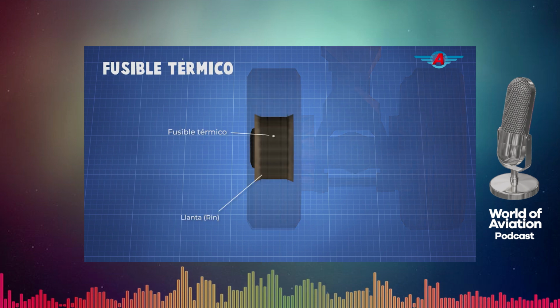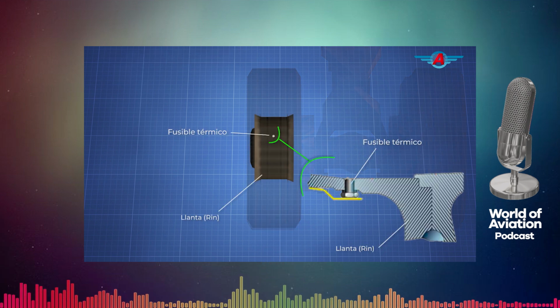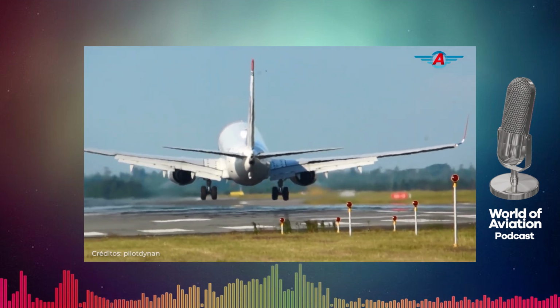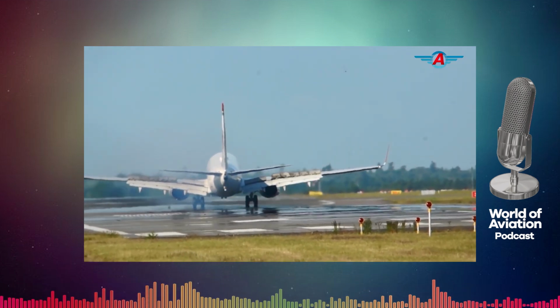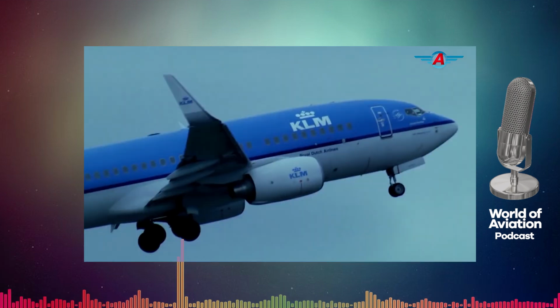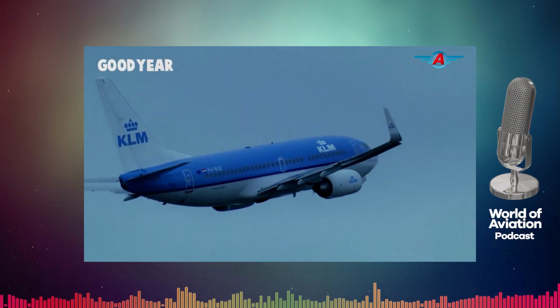Gotcha, precisely. Okay, let's shift gears a bit and talk about something else I found really intriguing. Why are aircraft tires inflated with nitrogen instead of just regular compressed air like in our cars? Nitrogen inflation. That's a critical safety feature designed with your well-being in mind. Nitrogen is an inert gas.